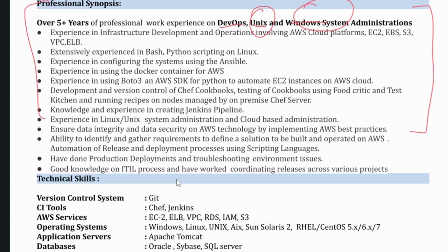And then this section is a very important section because it's like the highlights of whatever you have done in the last 5 years. Now he has experience in Docker containers for AWS. This is fine. Experience in configuring the systems using Linux, using Ansible. This is fine. And then experience in infrastructure and development operations involving AWS cloud platforms: EC2, EBS. You don't have to put all the services here. But typically, what you should do in this section, if you have 5 years of experience, is list the key 2 or 3 things that you have done in the last 5 years.